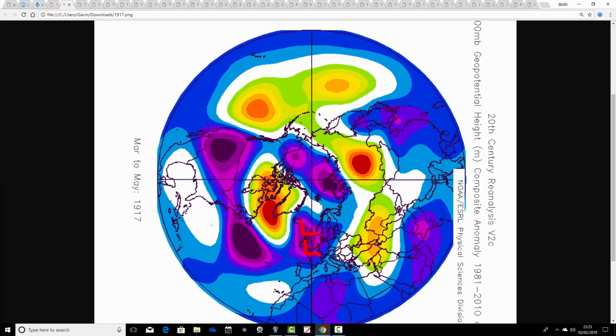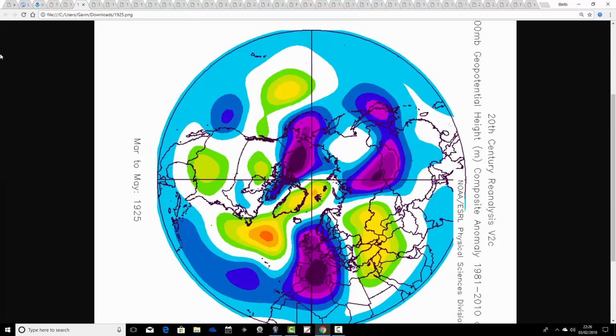The spring of 1917 comes up next. This one really unsettled, deep trough of low pressure, or below average height, which is extrapolating back to low pressure over the UK. Then we have this very extensive ridge here around Greenland and the North Atlantic. So not only is it unsettled, we're also being placed onto the cold side of the jet as well, with that trough. So it's quite a cold spring, 1917. I think had a very cold April. It's a cold spring. It's also an unsettled spring as well in 1917.